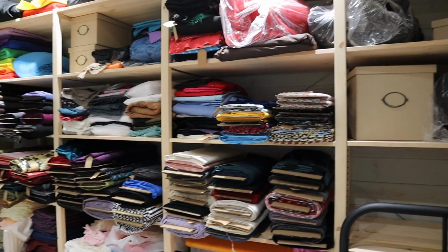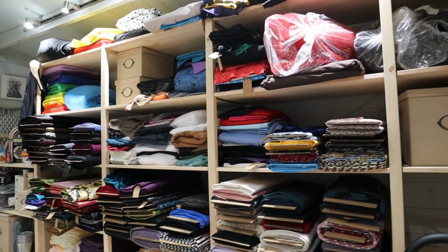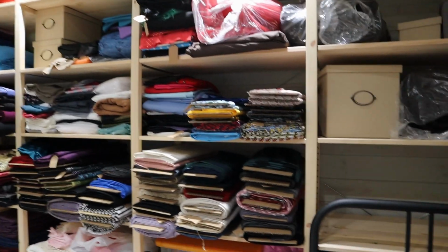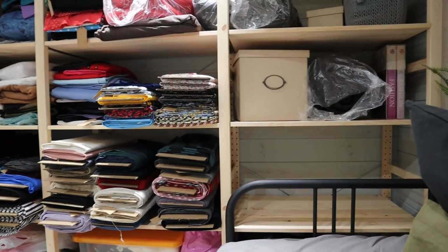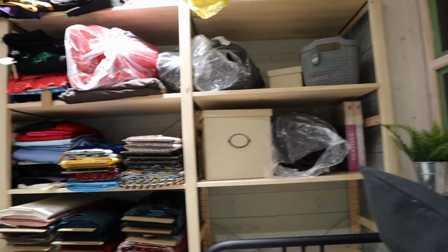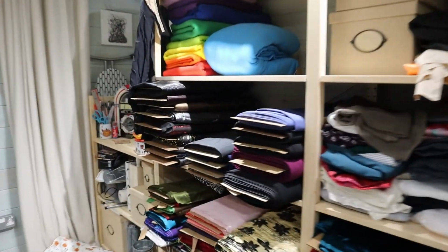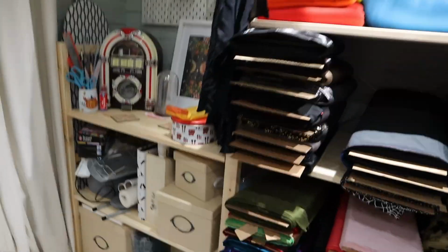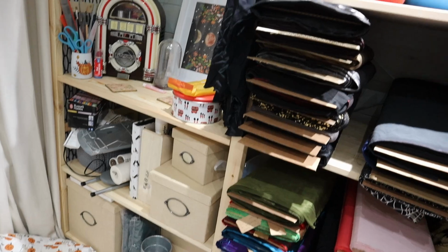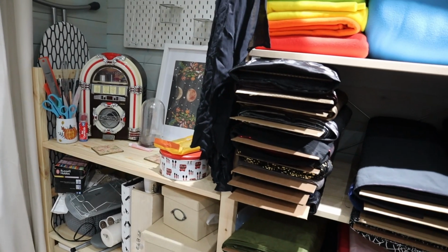I've tried to get as much of it on bolts as I can just to try and save a bit of space, and it has massively reduced what was there. So I'm going to have room for my books. I've got some patterns to come down, and I've got some little drawers with zips in. Over in this corner, it's work in progress still, and that's going to be where I keep all my cleaning supplies and a lot of my stationery tools for drafting and things. And I've got my ironing board hiding there.